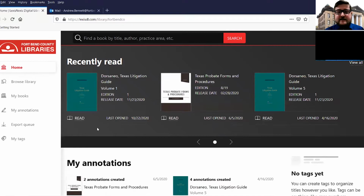Once you've signed in, it's really easy to use. If you've ever used Overdrive before, it's an ebook and audiobook service we have through the library. Harris County has it, and most library systems use that service, so it's the same platform. You can do a couple of different things right off the bat. You can search right here at the top, by topic, by the title of the book, or by the author, whatever you need to look for.